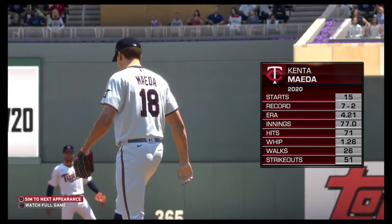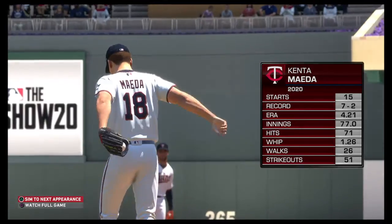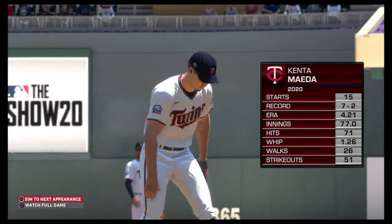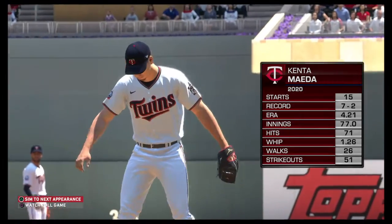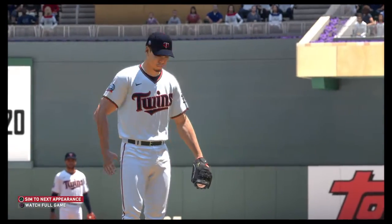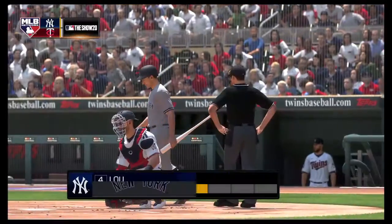Kenta Maeda gets the starting nod for the Twins. Dan Plesac, what's the word on him? Hey, one of the things this guy does really well, neutralize the left-handed hitters. On the season, lefties are hitting under .250 against this guy, so whatever he's doing against lefties, it certainly works.